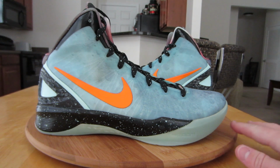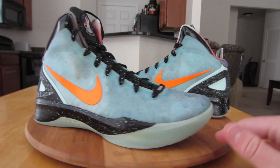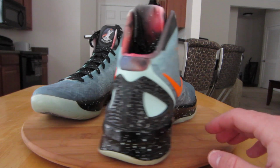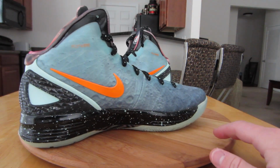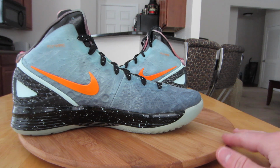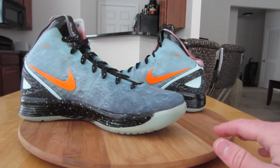Feel free to leave in the comments if you know more about this shoe, as far as if they released anywhere else. They might have been overseas, but as far as I know, just from watching when this happened a while ago, it was Nike Town Las Vegas. That was the only place I ever heard that released these.